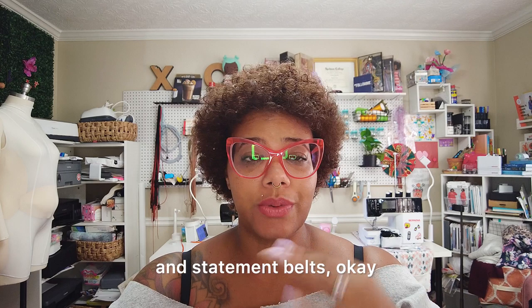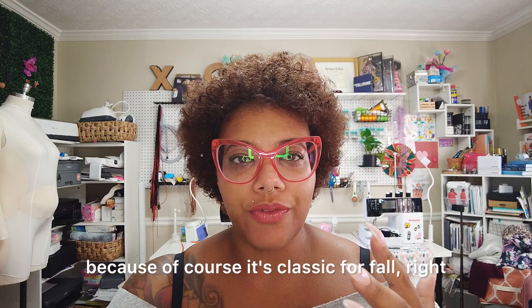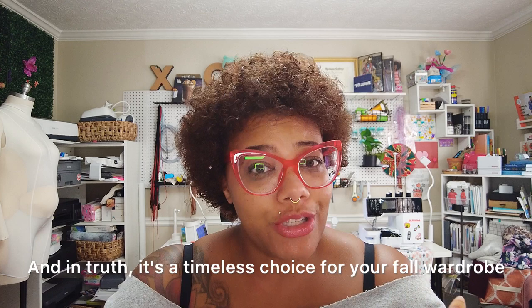And of course, with fall comes plaid. Plaid everything. We're talking about plaid patterns because, of course, it's classic for fall, right? And of course, it's back in style. So you'll find plaid on literally everything from blazers to skirts to scarves. And in truth, it's a timeless choice for your fall wardrobe.